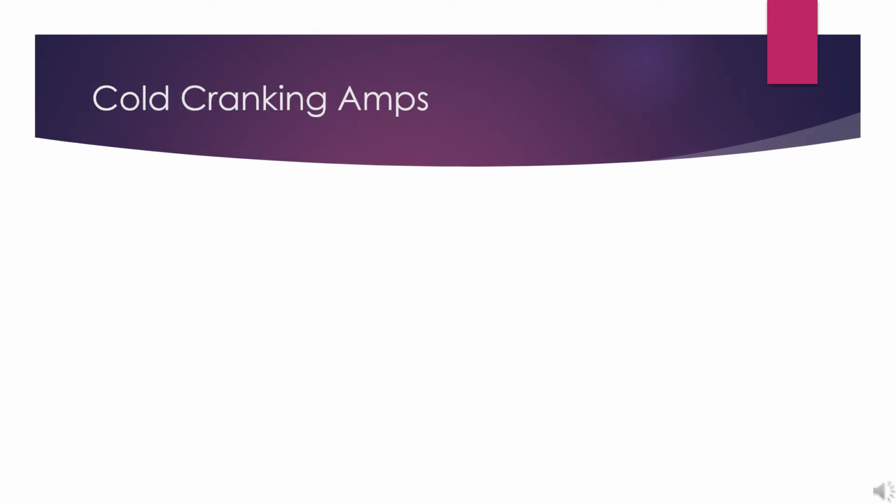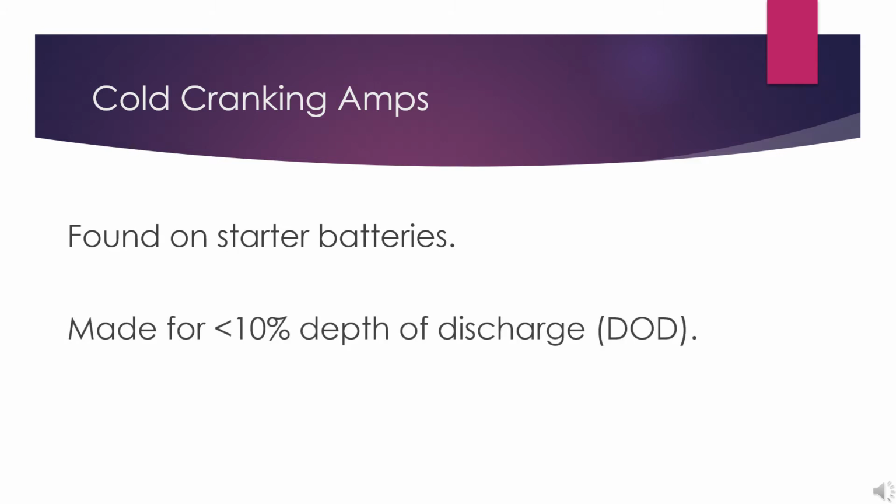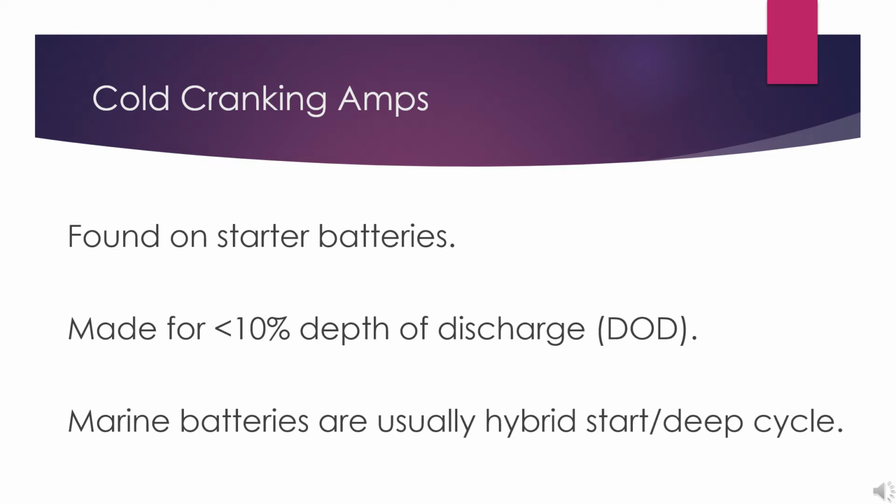Cold cranking amps is a specification not found on dedicated deep cycle batteries. They're found on starter batteries, which are generally not made to be discharged more than 10%. Marine batteries are a hybrid, batteries that have both, so they do not make a good solar application. So I'd stay away from anything that has a cold cranking amp specification.